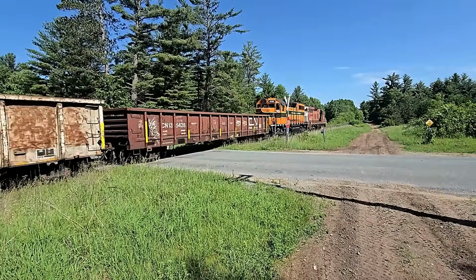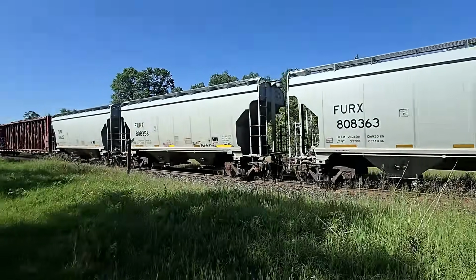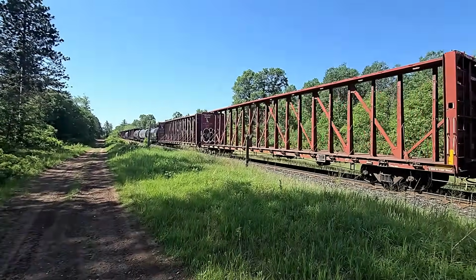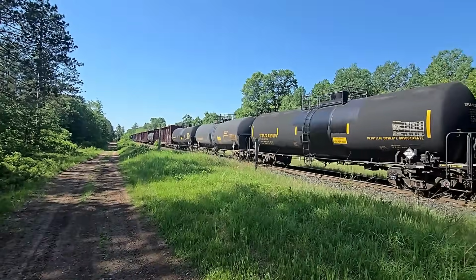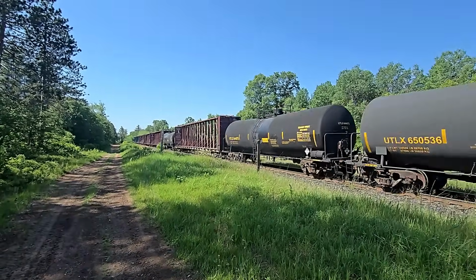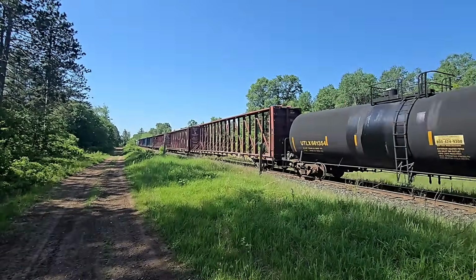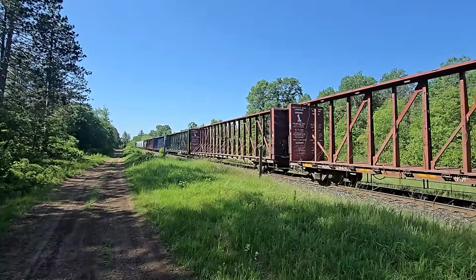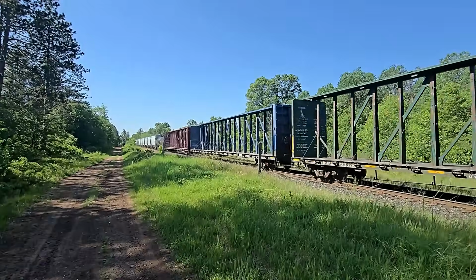Yeah, they put the horns back on 1221. If you notice, they're painted now. The railroad did not paint them. The thief that took the horns painted them. A pretty ugly reddish pinkish color. Oh man, I'm just so happy to have them back. It actually sounds like an SD9 again.